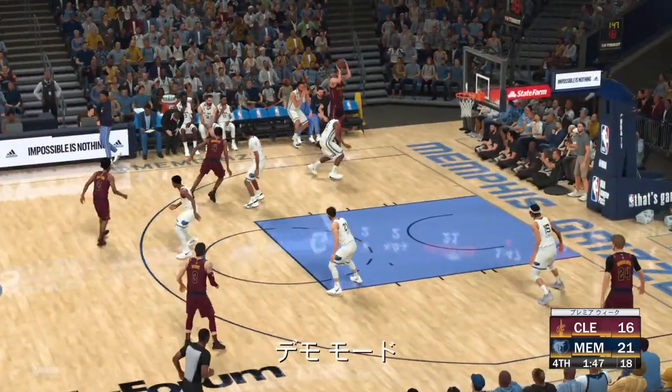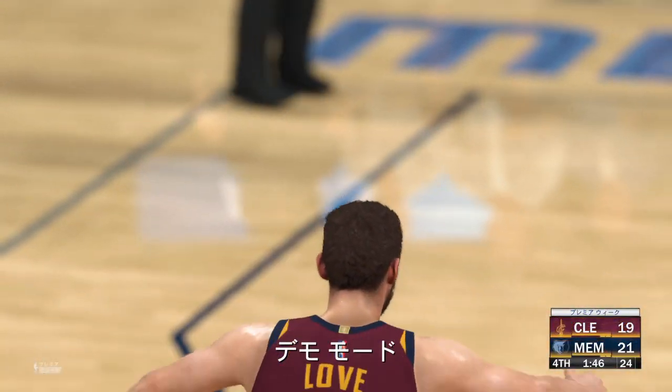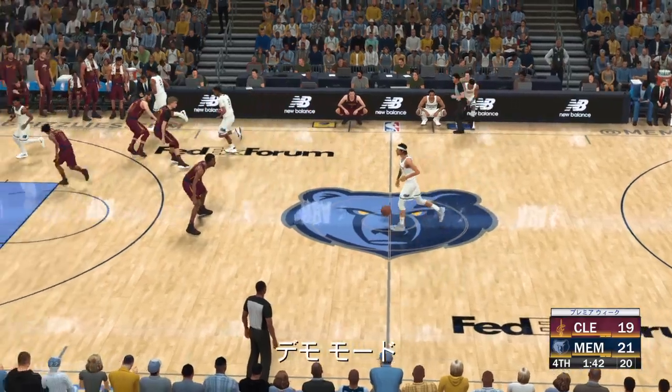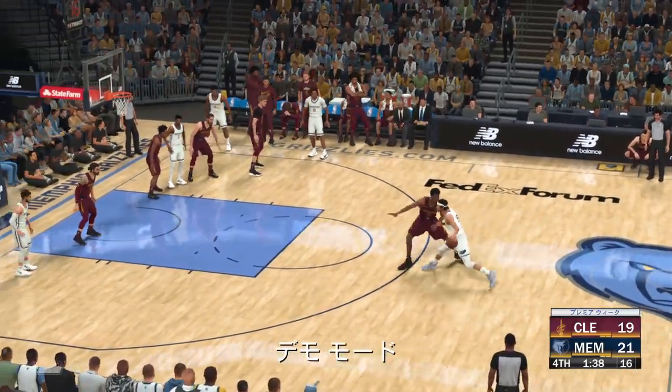Love with the ball. The three. Hits a three-pointer. Love's gotten himself going with a triple, his first basket of the game. And it's easy to see why Love is considered a dependable stretch four. He's so consistent when outside shooting.